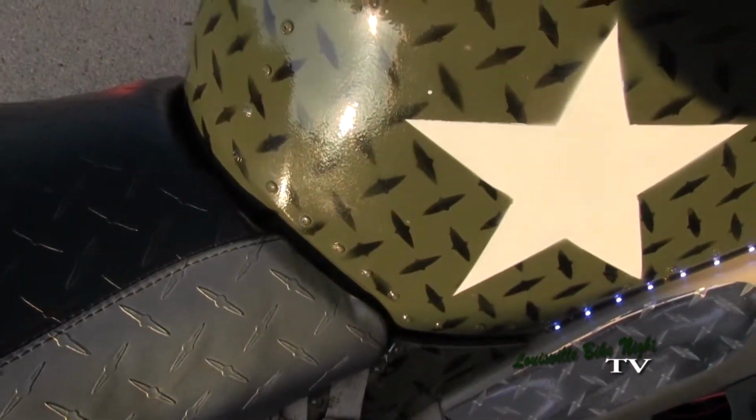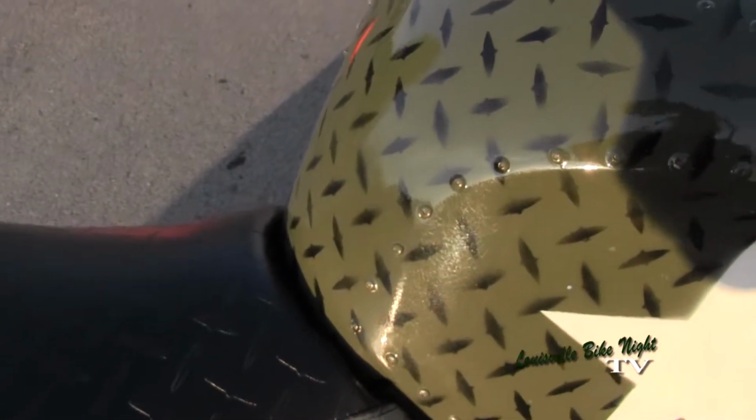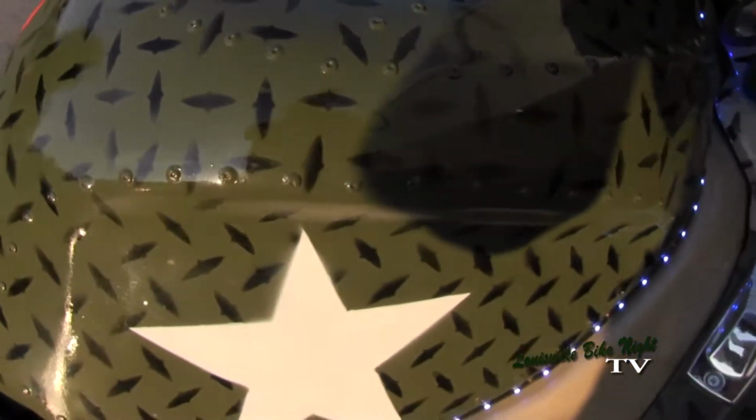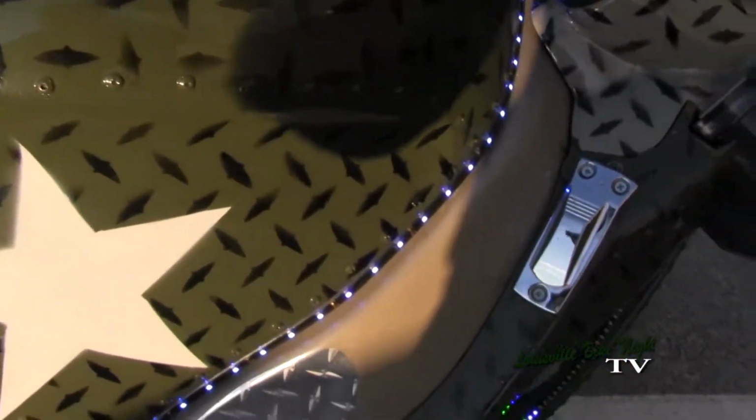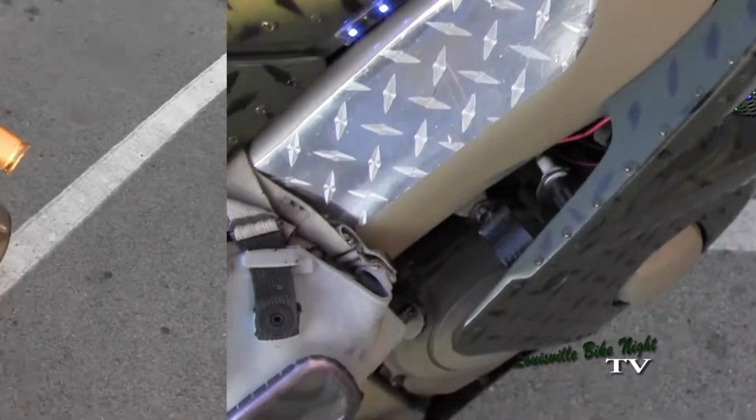Originally, I just started with the green paint, and I'm never satisfied with that. One step led to another. Started doing plastic welding, cutting, grinding, whatever. I got rid of the ram air jet system and installed a K&N air filter.